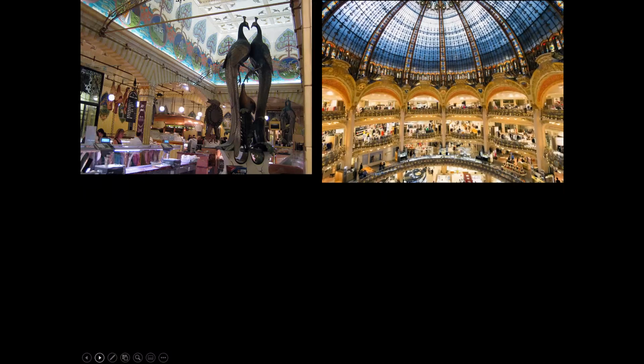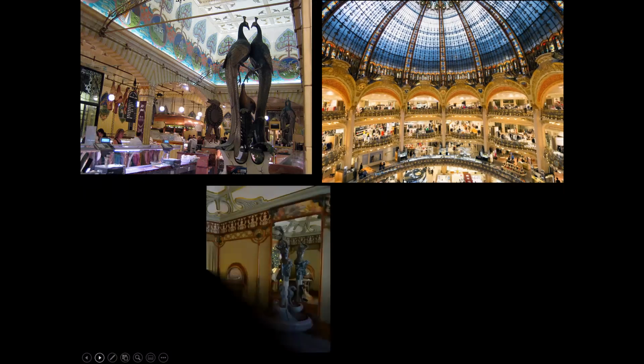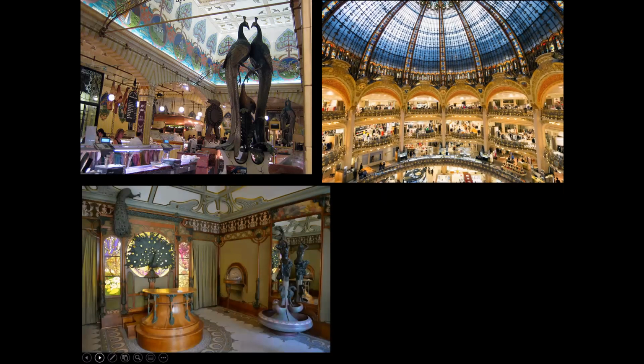This is the interior of the Galeries Lafayette. Most of the interior here is a collaboration of the École de Nancy artists, Majorelle and Gruber in particular. This is the beautifully preserved jewelry shop. You'll find it rebuilt in the Musée Carnavalet, which is the Museum of Paris, and was the shop of Monsieur Fouquet, who was one of the rivals of René Lalique.